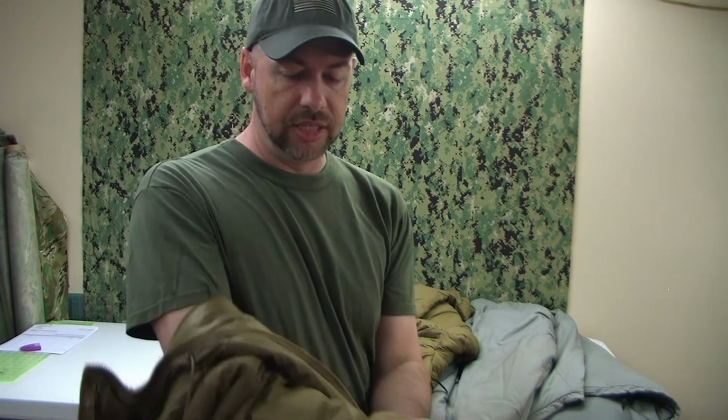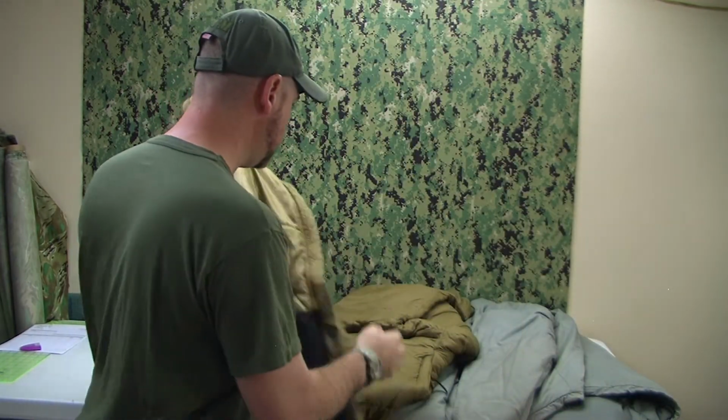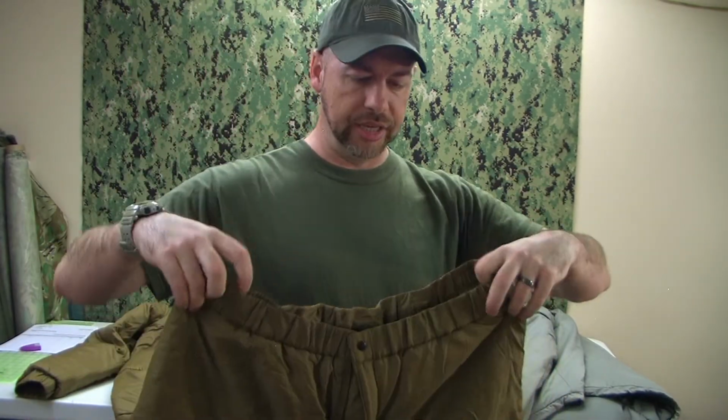I can't tell a difference temperature-wise between this and the GI one. I've had them both out in, I think the coldest was about 28, 26 Fahrenheit with about a 20, 25 mile an hour wind, so the wind chill was in the upper teens. And every once in a while I'd have to unzip and vent a little bit because I'd start getting warm when I was moving around. So that gives you some kind of clue. Again, the cut and fit's about the same as the GI. Order the size that you would normally wear in a pair of BDUs or something, because it's intentionally cut large.